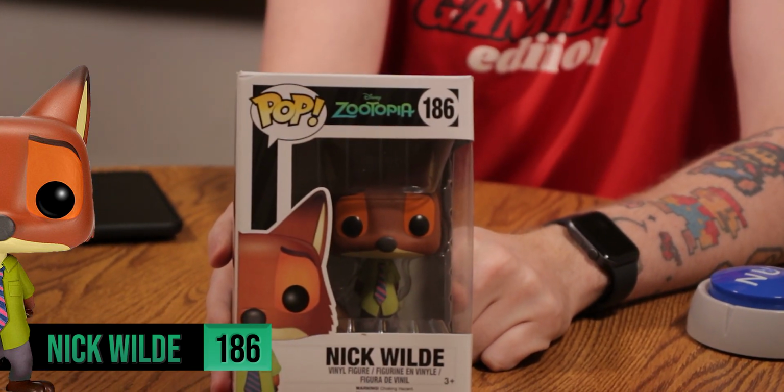Good movie. I actually really like that movie. Really good movie, yeah. This looks like an older one, just because the box feels a little bit different. I won't get ahead of myself here. So we got a lot of Zootopia pops here. All right, Nick Wilde, nice, $18. Okay. Not too bad.